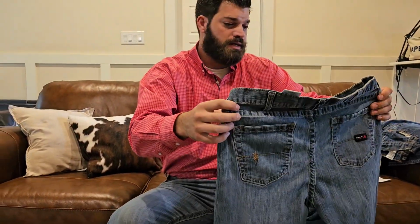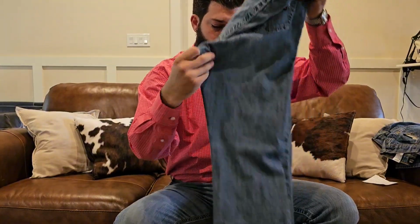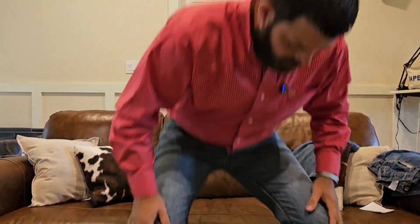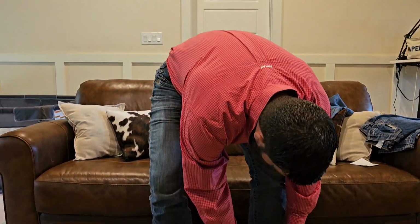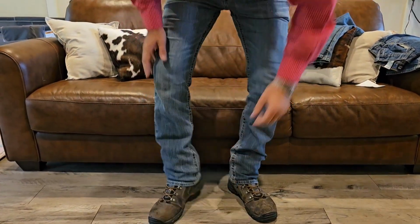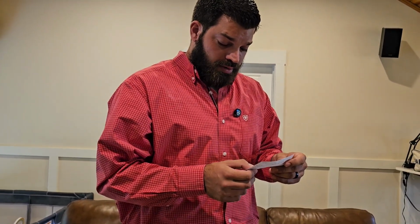So yeah, that's basically it. I'll show you what they look like on and why I recommend this make and model so adamantly. So you can see they're a nice straight cut, but they go over your boots very well. These are 69% cotton, 30% modacrylic, and that's that FR material, and then 1% spandex.